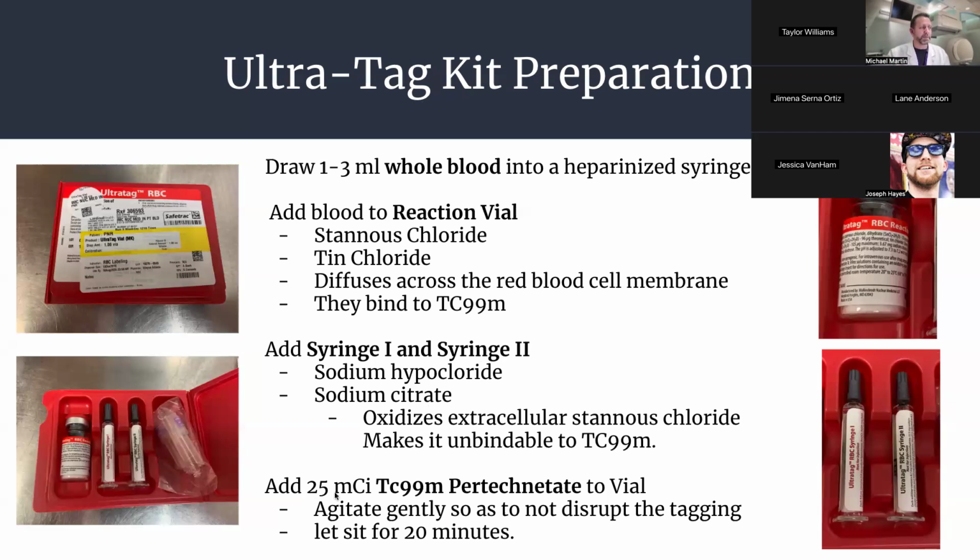Next step is you're going to add, I put 25 millicuries. A little bit of this is going to be dependent on protocol. It could be 20 to 30. It just depends on what you guys do as your protocol, but most of the time, what I've seen where I work is 25. So 25 millicuries of just regular tech, so pertechnetate, into the vial. And then once you get that in, you're going to agitate that gently. Again, you don't want to shake this because shaking it can damage the red blood cells. If you damage the barrier of the red blood cells, well, now we've got open red blood cells, and so now we'll have the problem of free tech and things not tagging well, right? So you agitate it gently, and then we're going to let that sit for about 20 minutes.